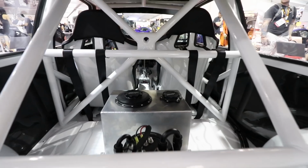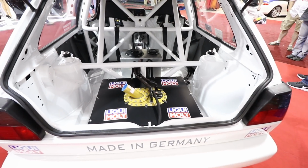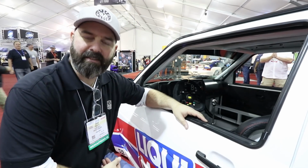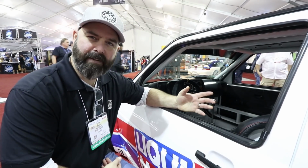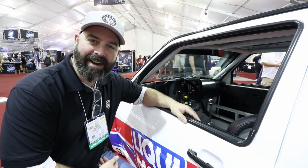It's got an ATL fuel cell on the back. It's got some new performance, like a swirl pot setup there, I believe that is. It's the complete package. This thing is really wild. I feel a little inspired to build a VW now, Pete. What do you think? What are we doing, buddy? I'm into it. Are you?